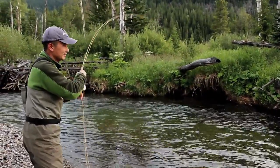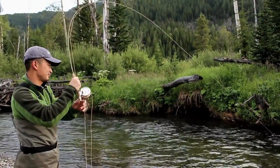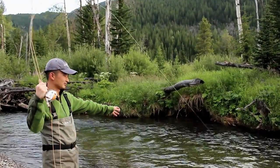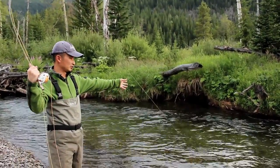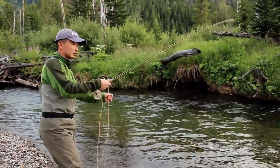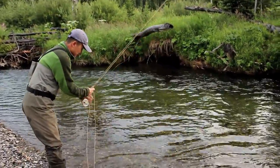So yesterday, we did the drift on the Elk and quite a few fish came up for the dry, but missed every single one of them. So I thought, well, today's our last day. We did some work at the hatchery and had a few hours to spare right now in the evening. So I decided to come out again to see if we can get another fish on the dry.